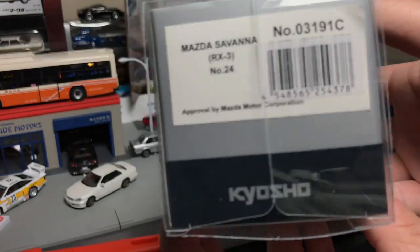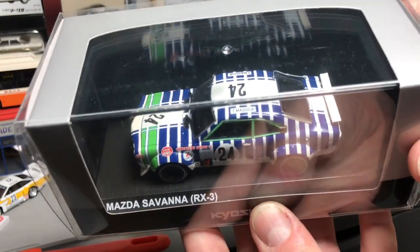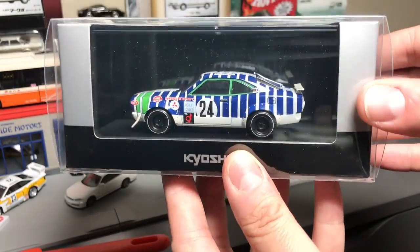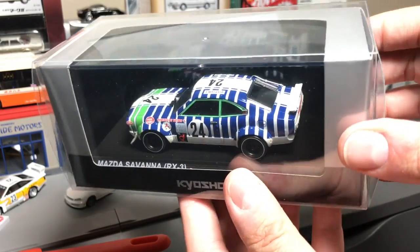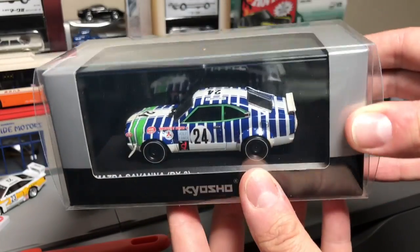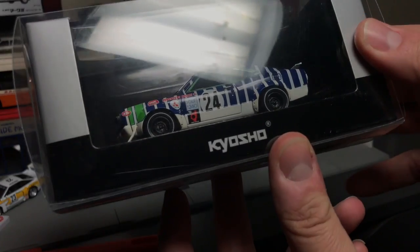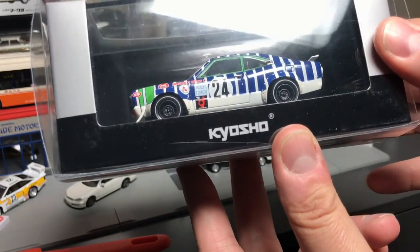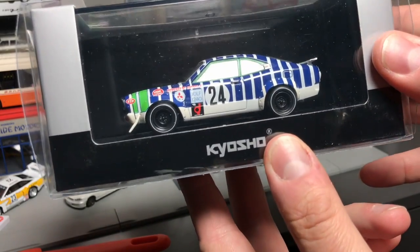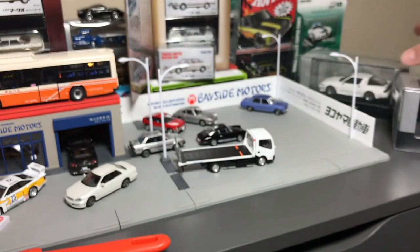This is the Mazda Savannah RX-3. I know this is a classic racing livery, but I can't remember exactly what it is. I've seen replicas of this car before. Bonkers deco, huh? Love the Steelies. They look very similar to what Hot Wheels has done with their new wheel, which looks really cool. So I like that one, so they sent that one, and I'm going to showcase that.